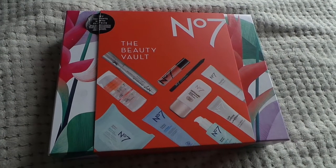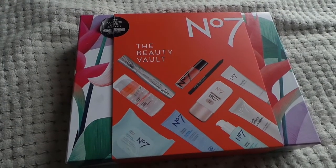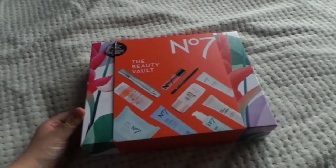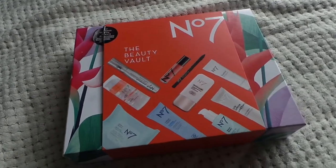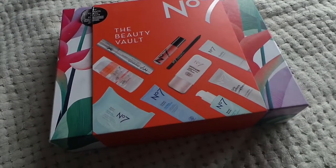Okay, so firstly, this box, look how aesthetically pleasing the packaging is. Honestly, look at this. I'm definitely going to be keeping this to use it for something, maybe organise makeup, I don't know yet. But yeah, very aesthetic. Such a pretty box.